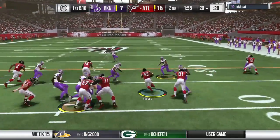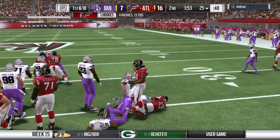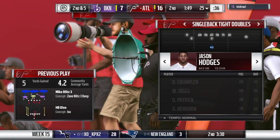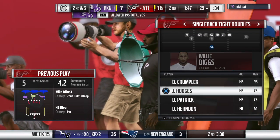They'll give it to him right up the gut, and he'll find some space up to about the 25. 5 yards is the tally on first down. That brings up 2nd and 5.